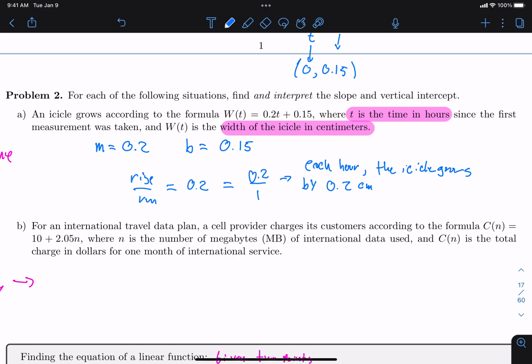For each megabyte, it's $2.05 past your initial $10. Yeah, so if, let's say you just got 2 megabytes for the month, right? Because we're talking about months, it would be $14.10. Yeah, you got it right.